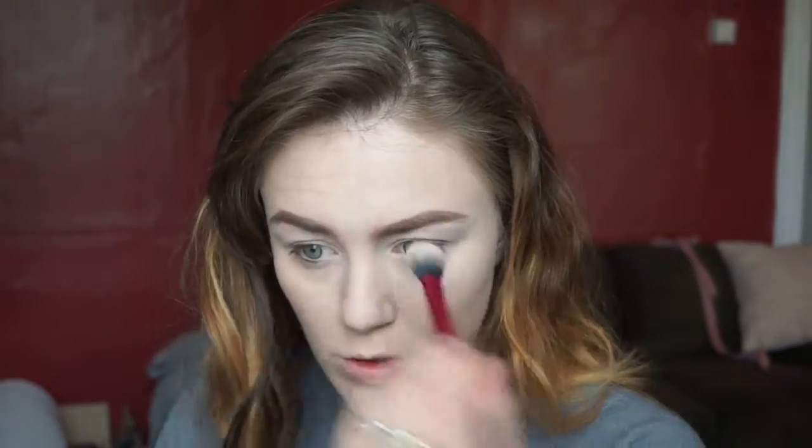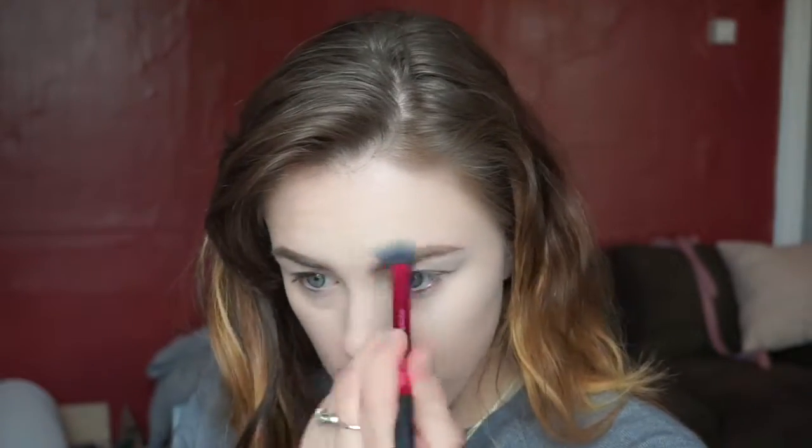I haven't used this e.l.f. Camo Concealer in a minute. It's really dry. I mean, I like it, but it's really dry. Just a lot more matte than what I've been using. This is the Coty Airspun powder. I still can't get over the smell, but it's super great on the skin, the way it looks is so nice.